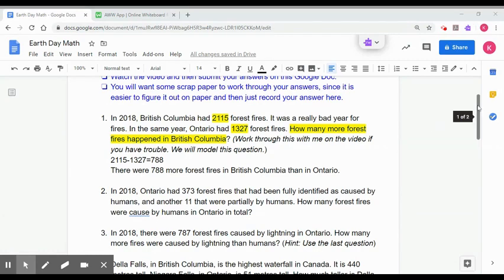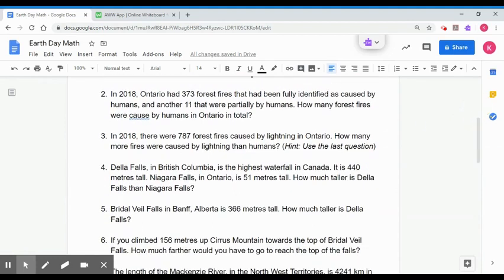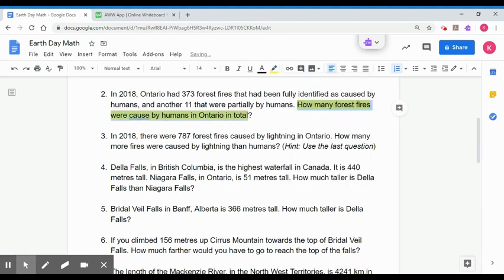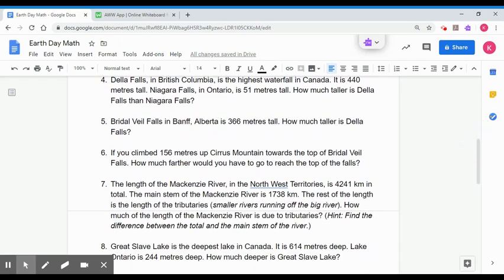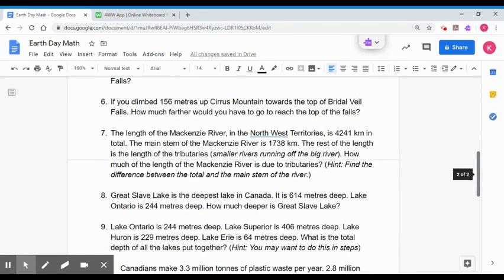All right, so now that we're done the first question, let's have a look at the rest of the questions. You need to be very careful that you're looking at the actual question and trying to figure out what it says. So when we say in total, that generally means you're going to add. Some of them, you're going to need the information from the previous question to answer that. If it says how many more, you're looking for the difference. And if you're looking for the difference between two numbers, you want to subtract. How much taller? So you're again looking for the difference. So read those questions very carefully. How much farther? That's a difference question.